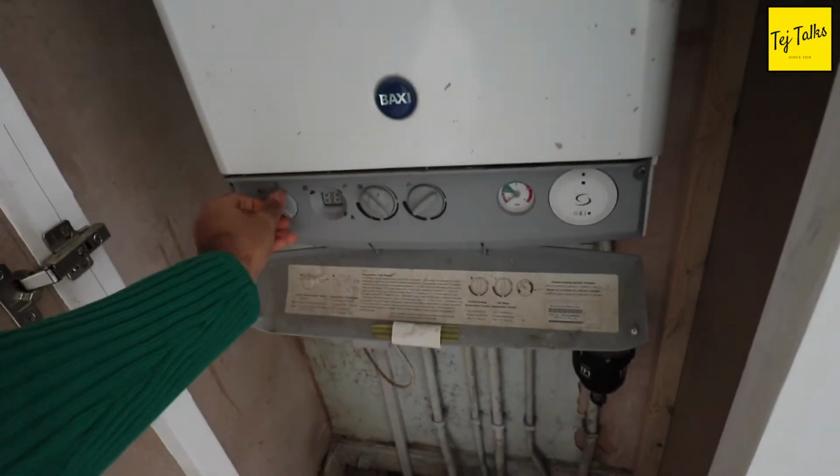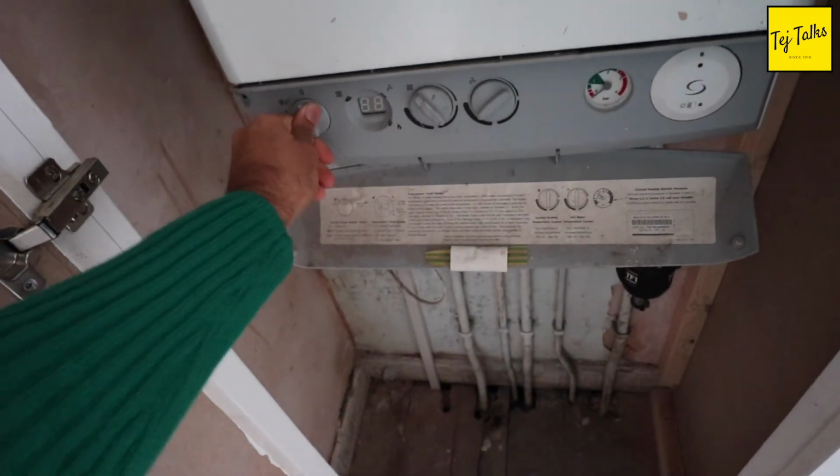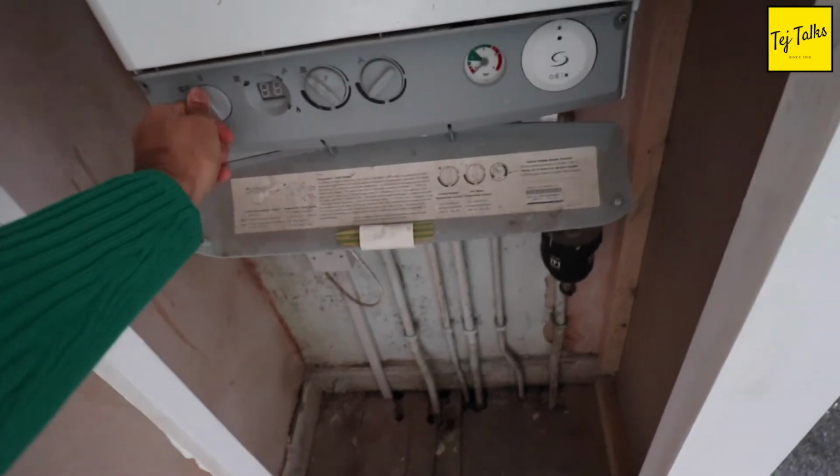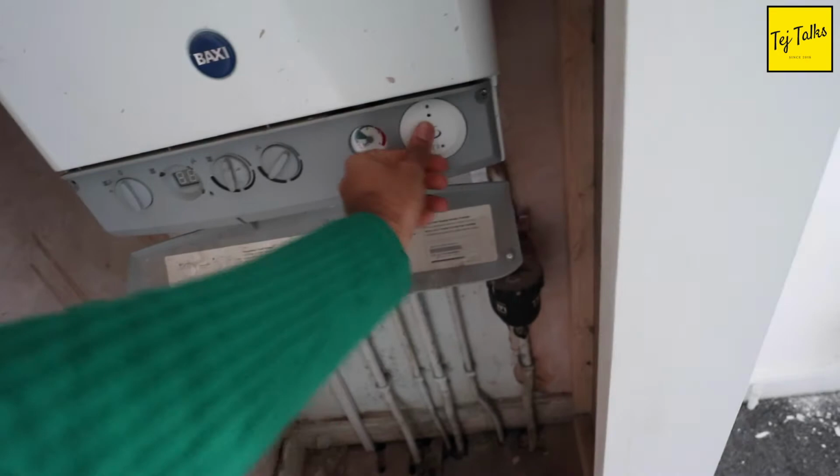Boiler's in here, it's actually fairly new, but I can't get it to fire up for some reason. See that? It's just not working. But yeah, get someone to look at that. And this was a repossession that I bought, as you can see.